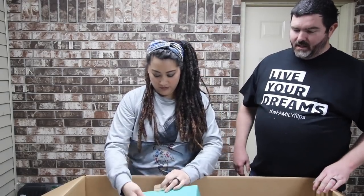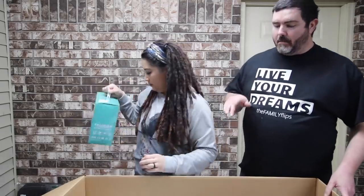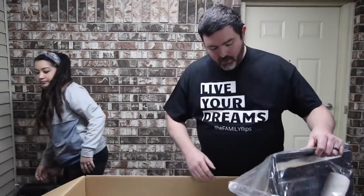Neato. Moving on. And this is actually the lower model. We got another Fanger in inventory, but it's not that one. That's a lower model. The ones that we have, it's actually like a Bluetooth model.